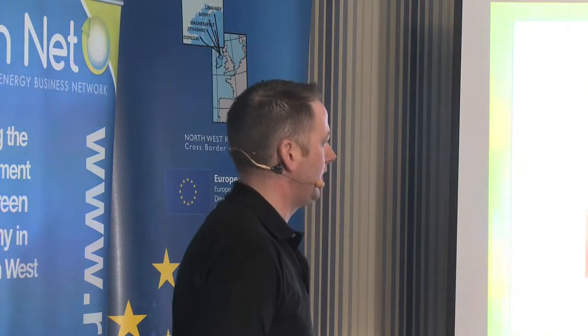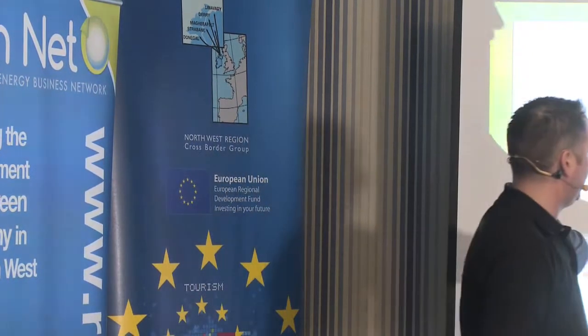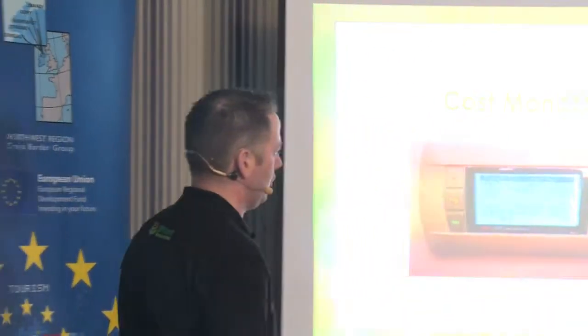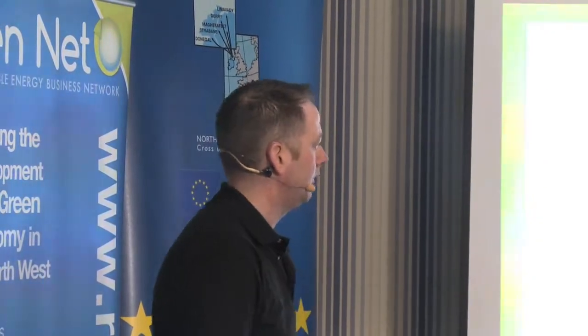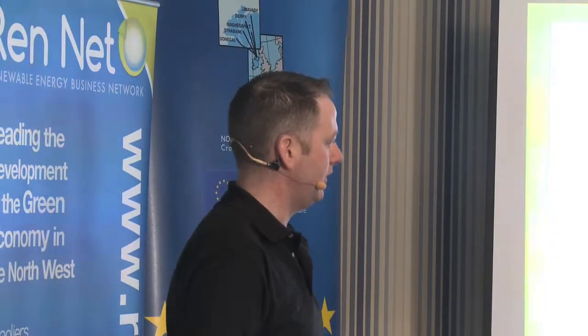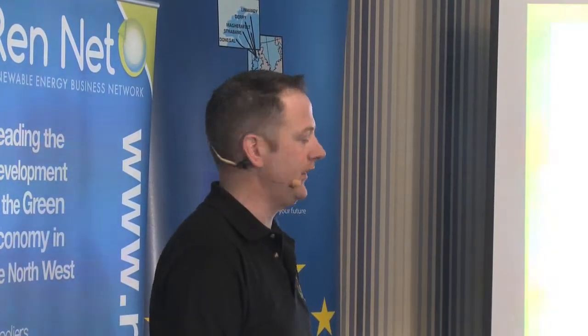This here is the cost monitor that's on the heat pump. It shows the electric power consumption. That shows it's using 1.4 kilowatts, so that means the heat pump has slowed right down. There's only a couple of rooms calling for heat. It's only using 1.4 kilowatts, and it's producing just over 7 kilowatts of heat. This is giving us a COP of 5. That means every euro you put in, you're getting 5 euros of heat back out of that heat pump. If you had an oil boiler, every euro that you put in, you're only getting about 90 cents back out.